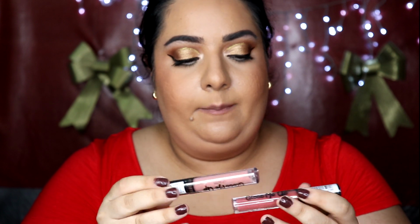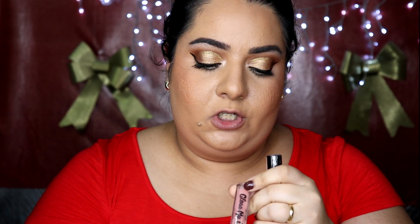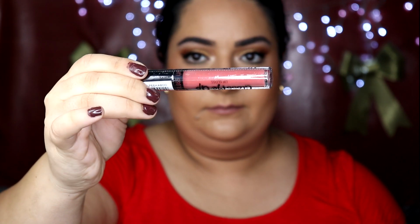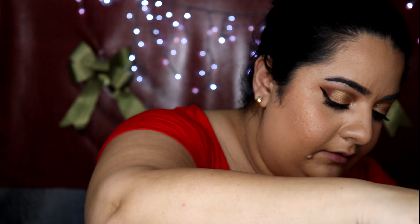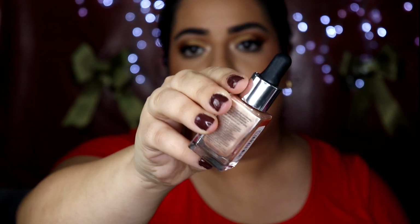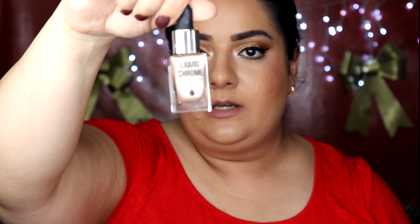Also got two lip glosses from Barry M. One in the shade Sugar, and the other one is the shade Peekaboo. Next from Barry M as well, I got the Liquid Chrome Highlighting Drops in the shade... it doesn't show. Oh, okay. It says Liquid Fortune 804. That's the shade. It's like a bronzy gold color. I think that would look really pretty on medium to dark skin tones.